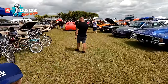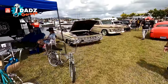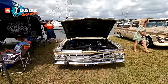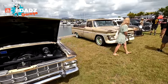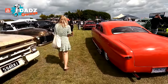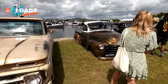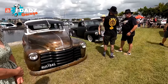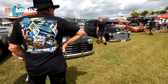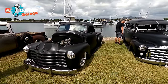All right, let's get up to this lot up here. And then we've got to do the front paddock, where my cars are. This is insane. This thing is beautiful. I think it's LS3, if I remember rightly. Oh, that is cool. I like that. Rust bag. Very cool cars. Look at this one. That's awesome.